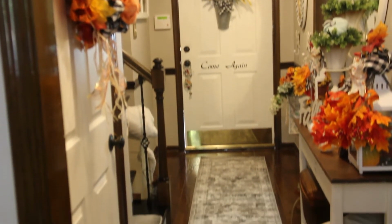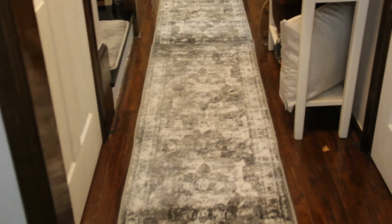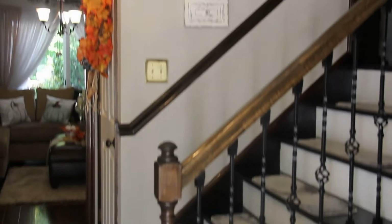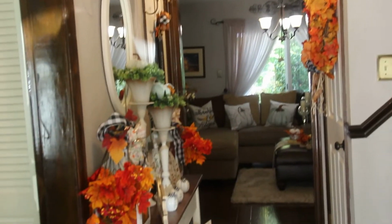I see a fall leaf on the floor. Okay. This is the view from my kitchen. Okay. And this is the all-important view, for when someone is actually entering my home. And I hope they will feel welcomed, cozy, and get the feeling of fall.